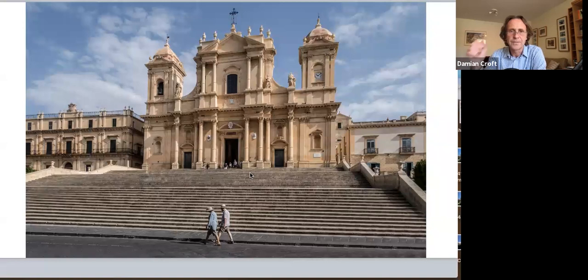What you can't see, unfortunately, in this photo is there's a cupola, a dome at the back here, which actually in 1996 collapsed, and that was actually the motive for them restoring the cathedral, and that's one of the reasons why it is so beautifully restored like this.